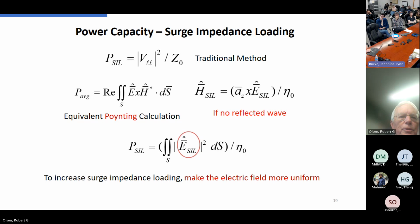But look at this formula. From electromagnetics, this course you hated and didn't want to do anything with anymore, you can come up with something called Poynting's theorem, which says that the power is equal to an integral over the surface area of this power line of the electric field crossed with the magnetic field, and you integrate that.